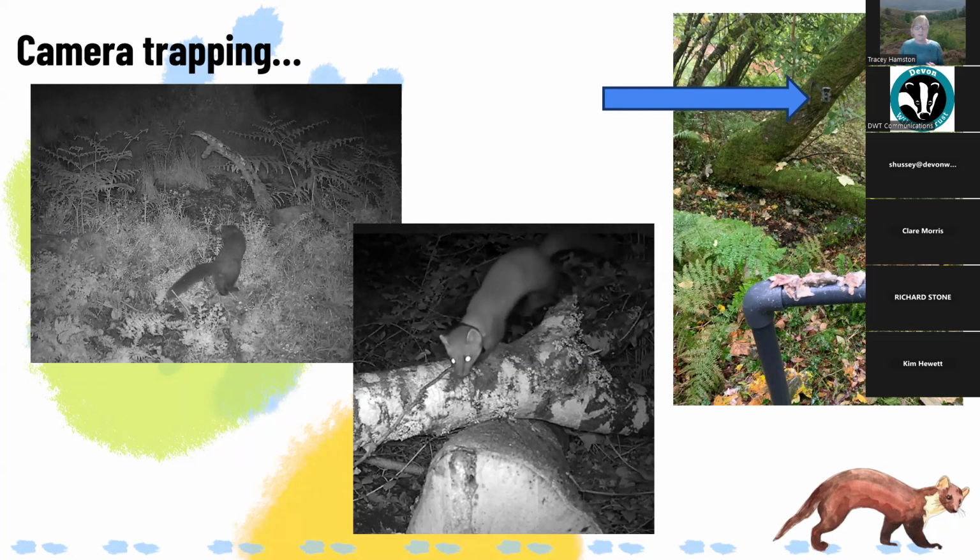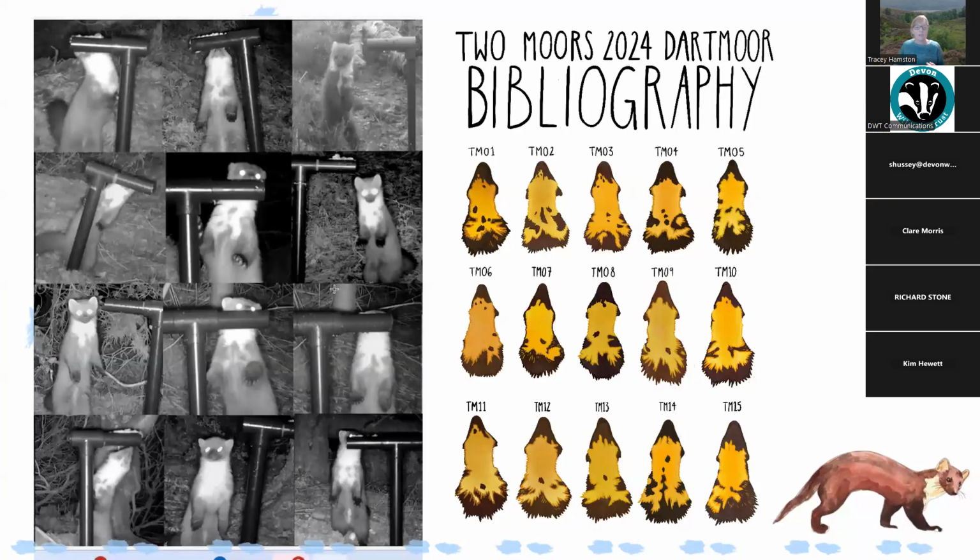But I just put up some shots that were taken from another project in Scotland. They did lots of the same thing. You can see that same pipe set up with bait on. It looks like a little rogues gallery, really, with all these little pine martens standing up there. And it was really effective, actually, at picking up their bib patterns.